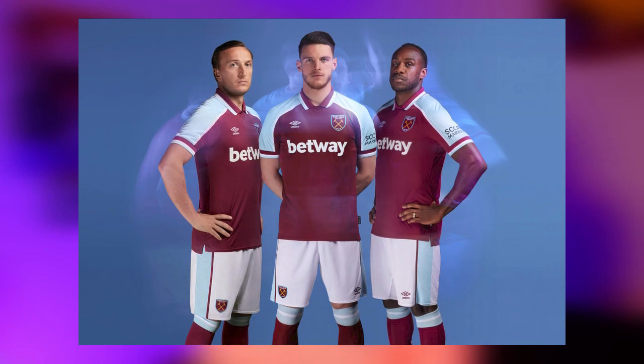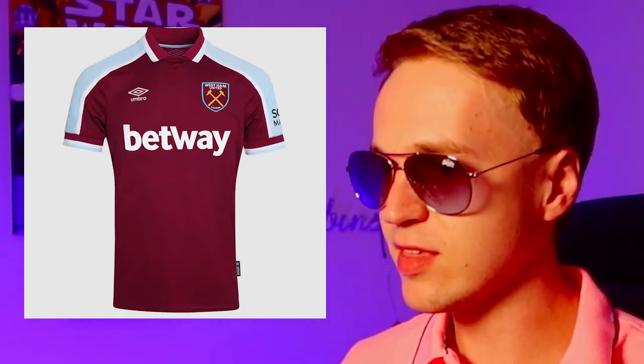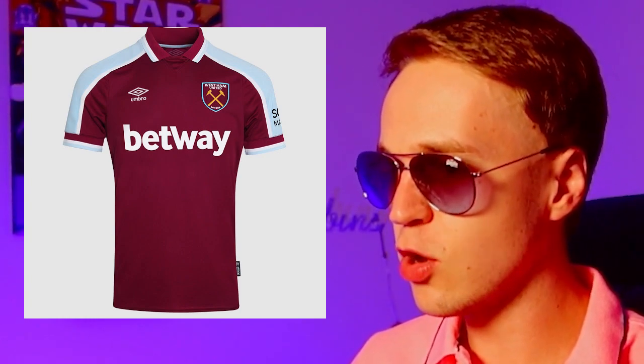This is not a football kit, okay? Look at that shirt. Look at that shirt. Mark Noble looks like a tennis instructor in that shirt. Look at my shirt. Perfect collar. West Ham collar? No. Less of that. I do like the claret and blue colours going on.